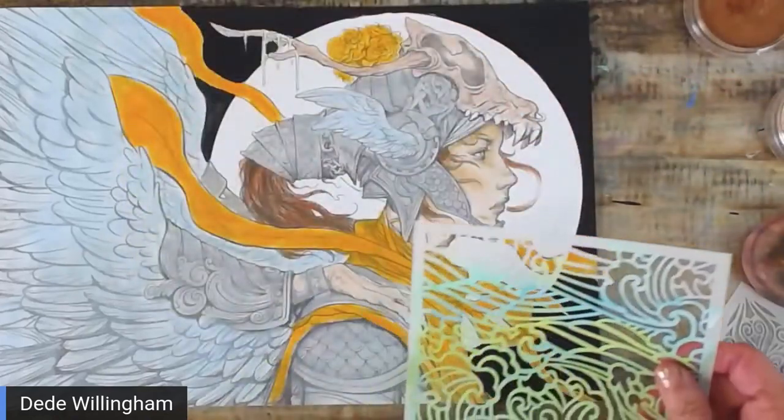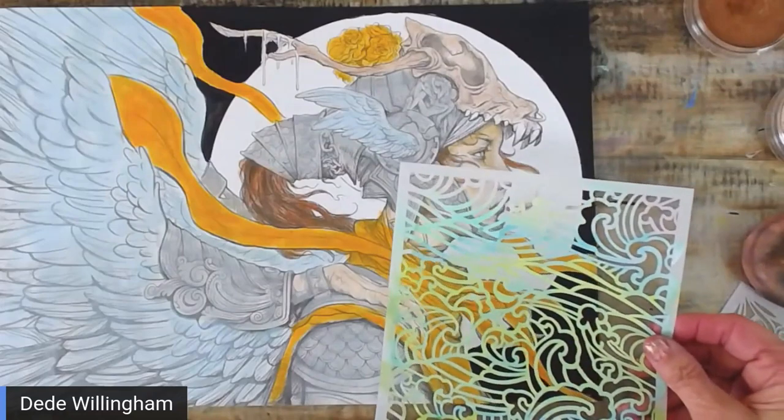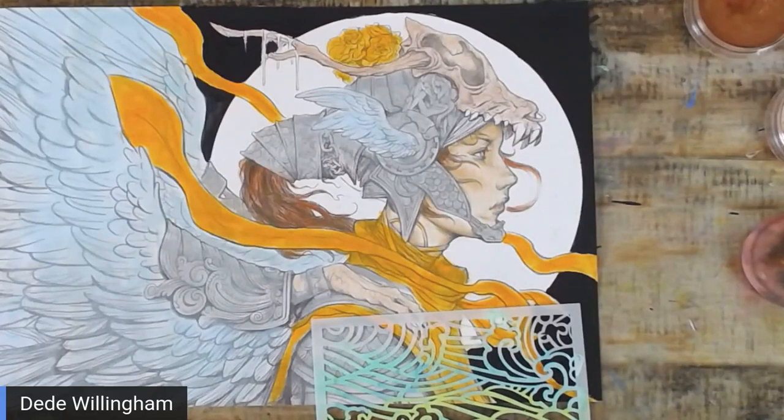It's kind of big, you know, that's kind of big. But I like the swirls. Maybe I'm going to try it. All right, we're going to try. Here's the worst that can happen. The worst that can happen is I have to repaint the background.